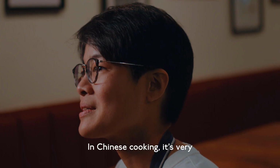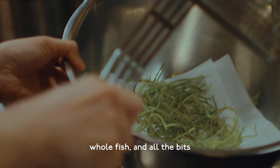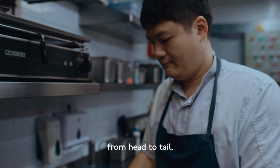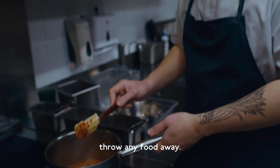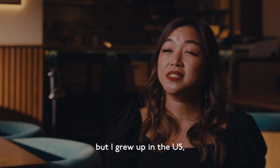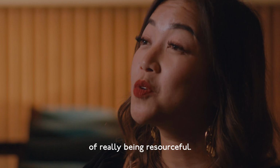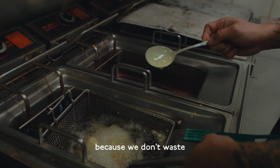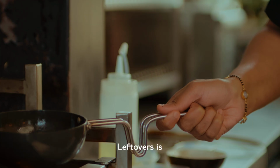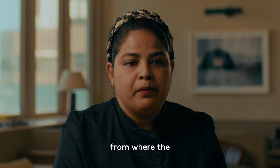In Chinese cooking, it's very usual to use whole animals, whole fish, and all the bits from head to tail. When I was growing up, we were never allowed to throw any food away. My parents are 100% Filipino, but I grew up in the US, so they have that kind of immigrant mentality of really being resourceful. Scraps is very easy for me because we don't waste anything in Vietnam. Leftovers is basically how we respect from where the produce is coming.